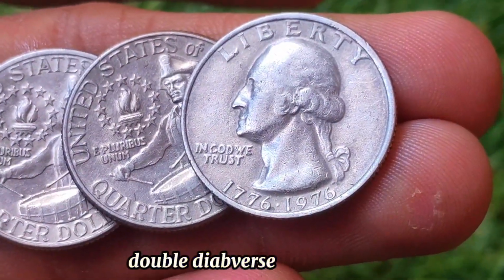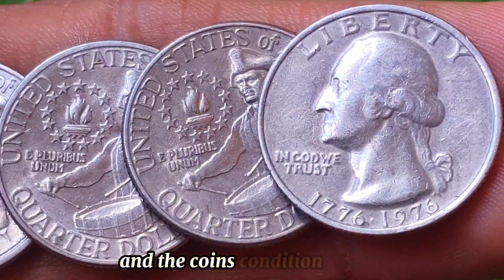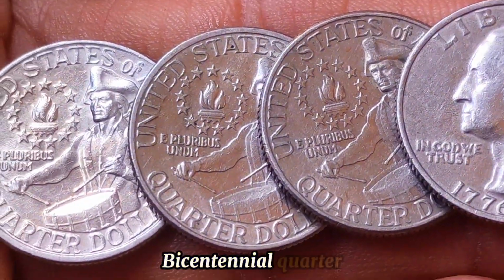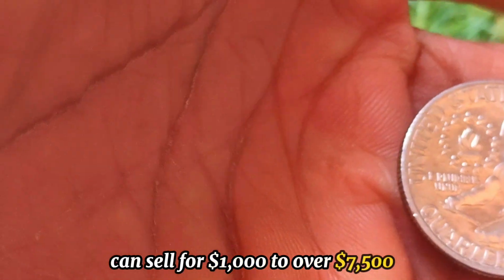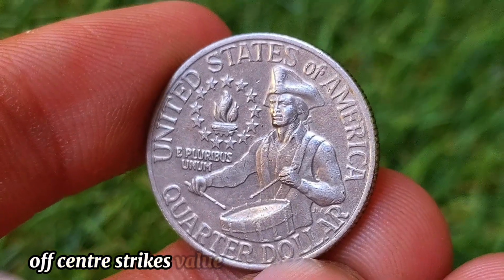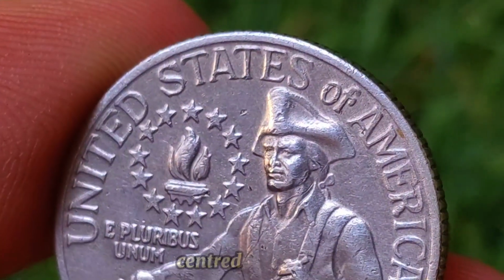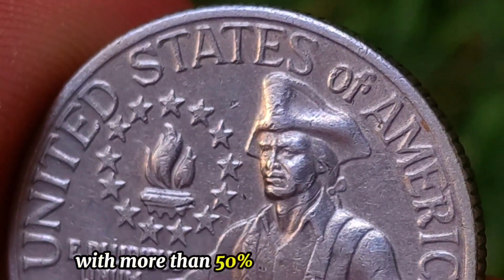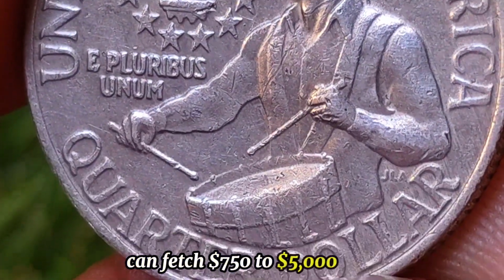Double die obverse, DDO. Value: depending on the clarity of the doubling and the coin's condition, a DDO bicentennial quarter can sell for $1,000 to over $7,500. Off-center strikes. Value: the more off-center the strike, the higher the value. Well-centered examples with more than 50% of the design visible can fetch $750 to $5,000 plus.